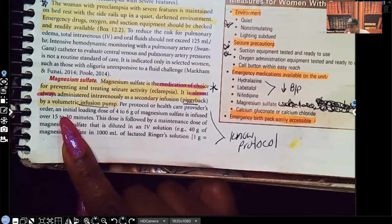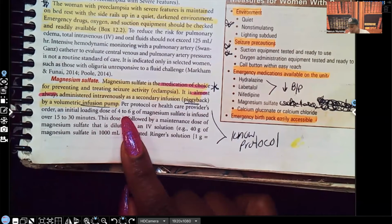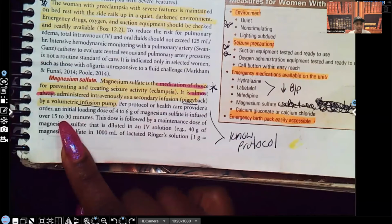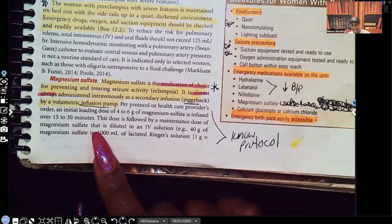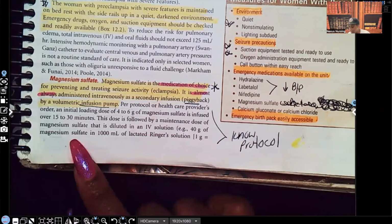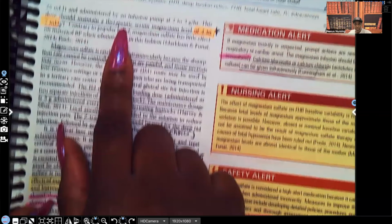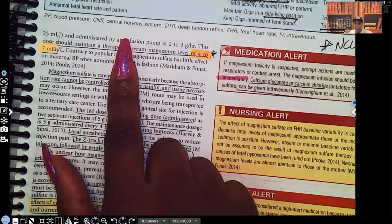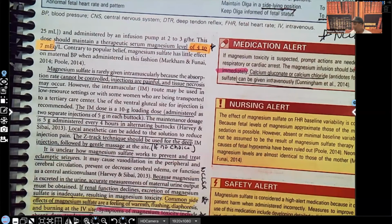Per protocol or healthcare provider's order, the initial dose is 4 to 6 grams of magnesium sulfate infused over 15 to 30 minutes. Then the dose is followed by a maintenance dose of magnesium sulfate diluted in an IV solution: 40 grams of magnesium sulfate in 1,000 mLs of lactated Ringer's solution, and that's the dilution that's happening. And it's administered by an infusion pump at 2 to 3 grams per hour. You need to know that.